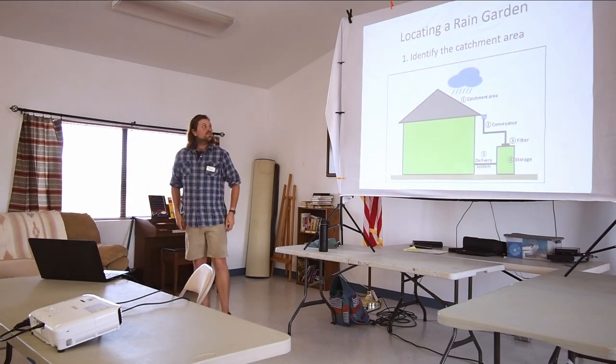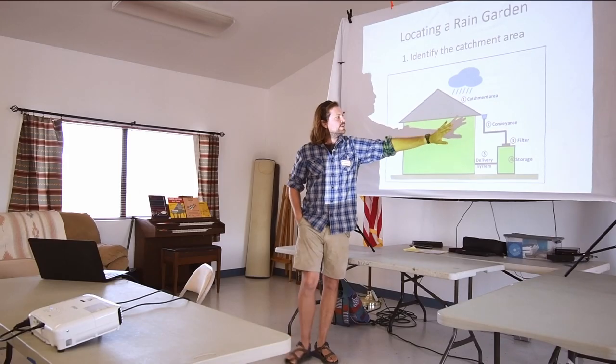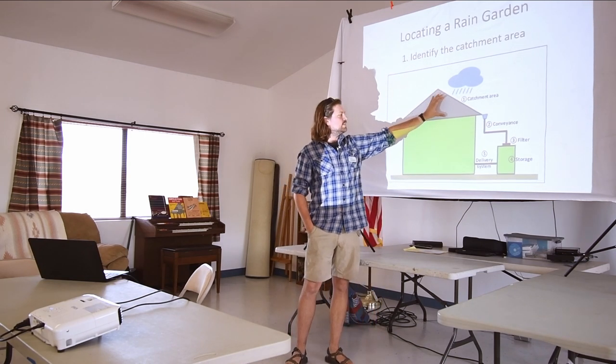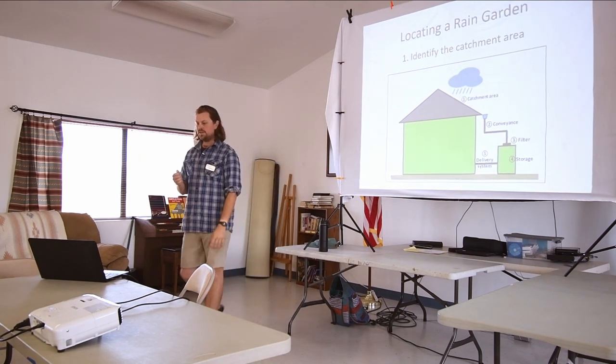Okay, so how do you do a rain garden? Well, the first thing you've got to do is identify the catchment area. So in this very simple drawing, the catchment area is the roof of this building right here. So forget the rest of this stuff because we're talking about rain gardens, not cisterns. But the catchment area is where the water is coming from that you're directing to your rain garden. That's the first thing.